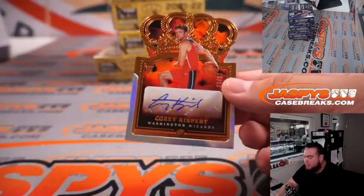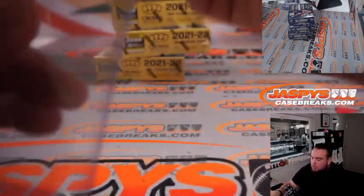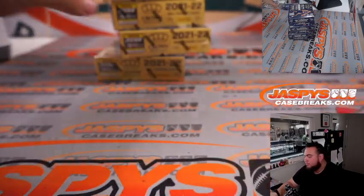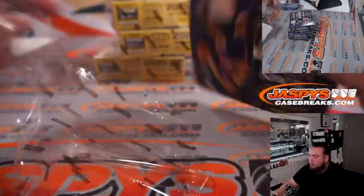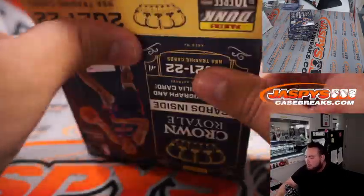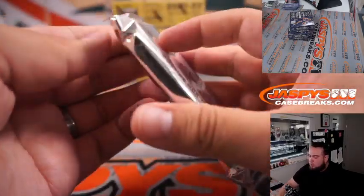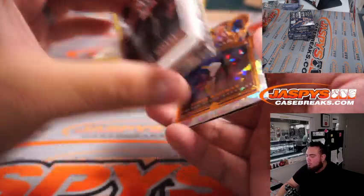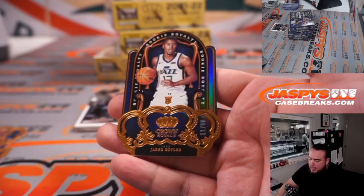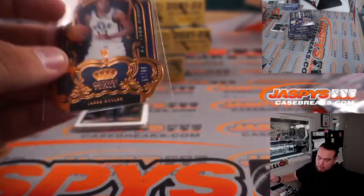And we got Corey Kispert, that's for the Washington Wizards, to 99. Washington Wizards are going to Rob. James Wiseman, and a rookie royalty, that is Jared Butler, sorry, to 99. Utah Jazz, Adam Richards.